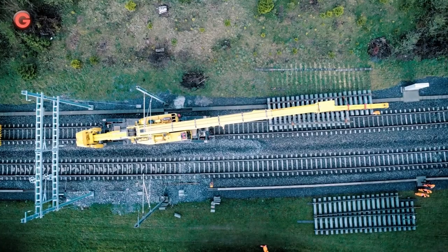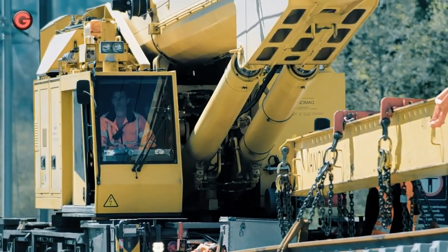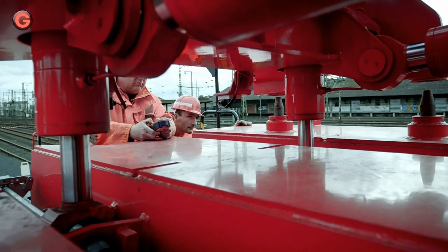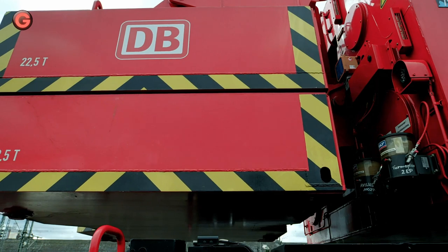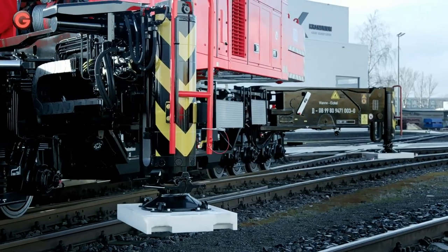The multitasker is a truly multi-purpose device. Its excellent operational qualities are demonstrated when it is utilized for switch construction, track and bridge construction, and accident recovery. The multitasker has capacities from 60 to 3,000 metric tons.